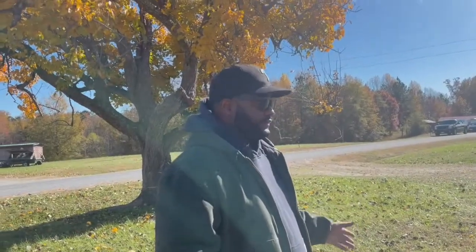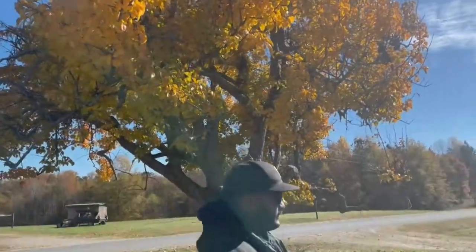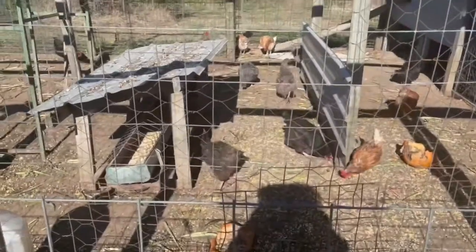There were challenges over the years, but the Browns never gave up hope. I always called it the tree of hope. We were excited to find out that they had more than just chickens hanging out at the farm.